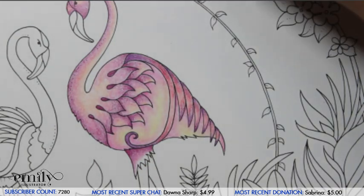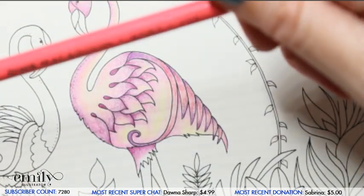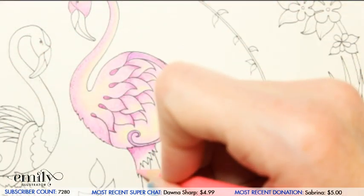That was the Flamingo, by the way, and now I'm using the Pink Macaroon.